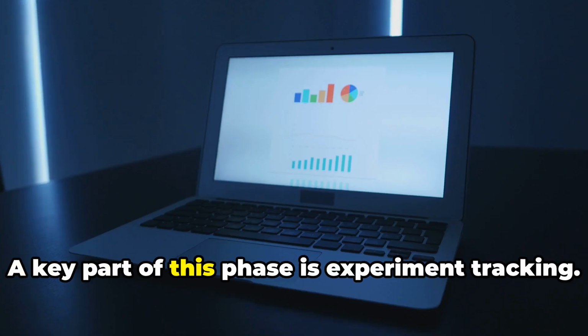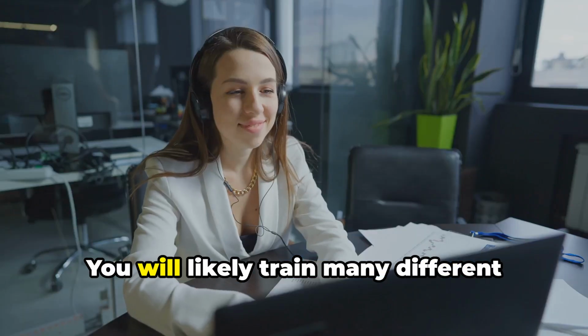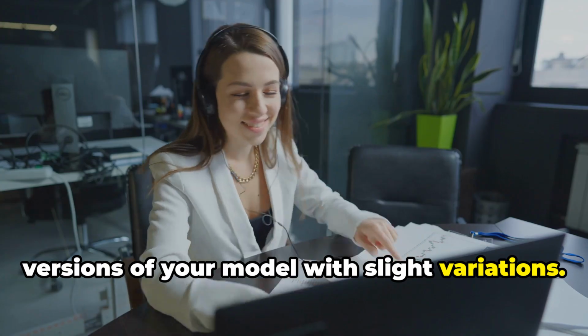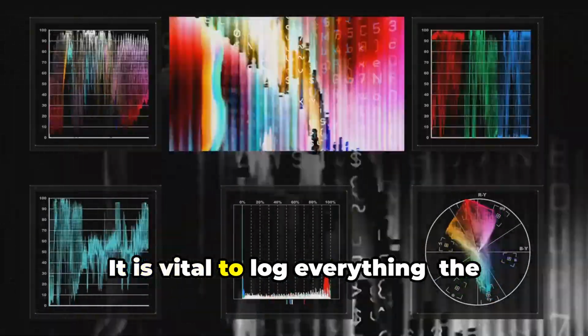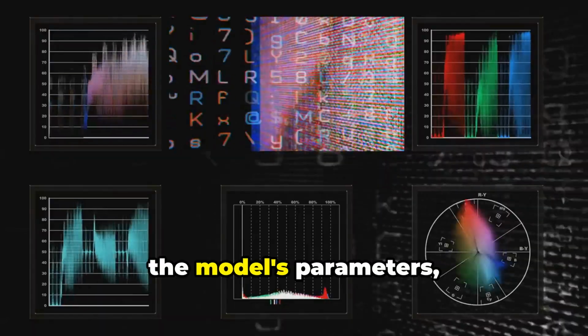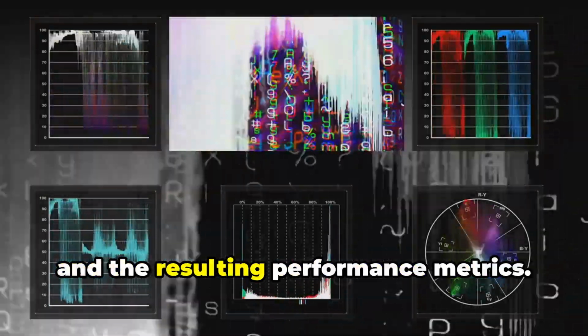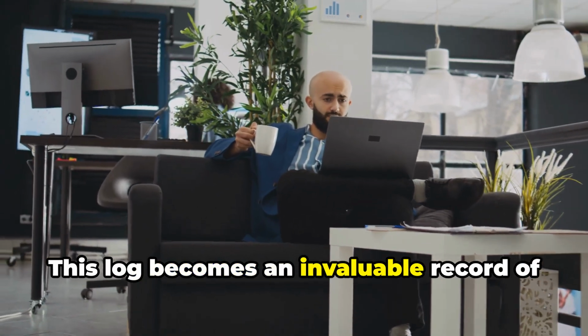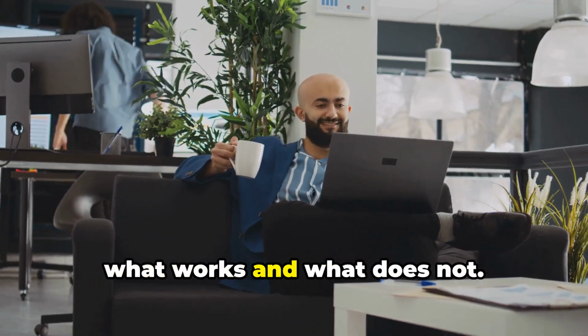A key part of this phase is experiment tracking. You will likely train many different versions of your model with slight variations. It is vital to log everything, the version of the code, the data used, the model's parameters, and the resulting performance metrics. This log becomes an invaluable record of what works and what does not.